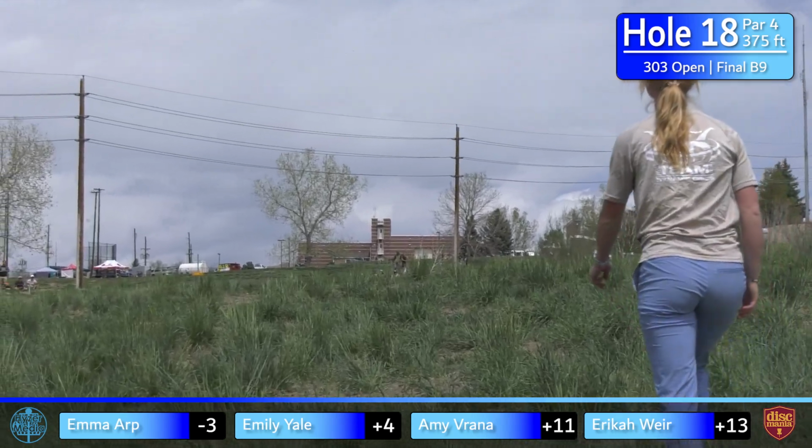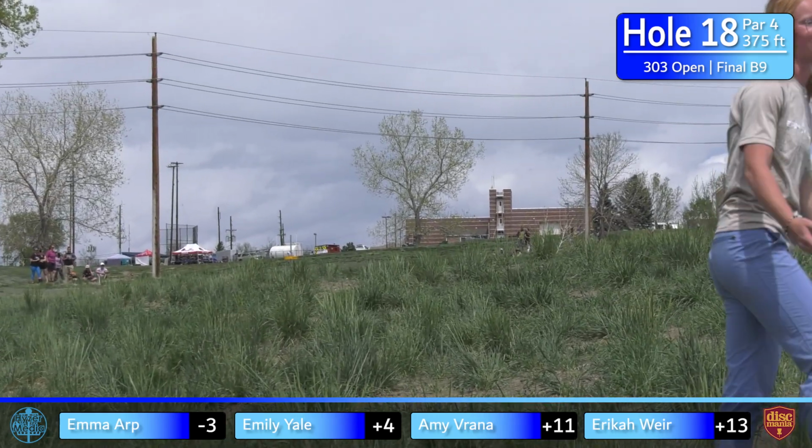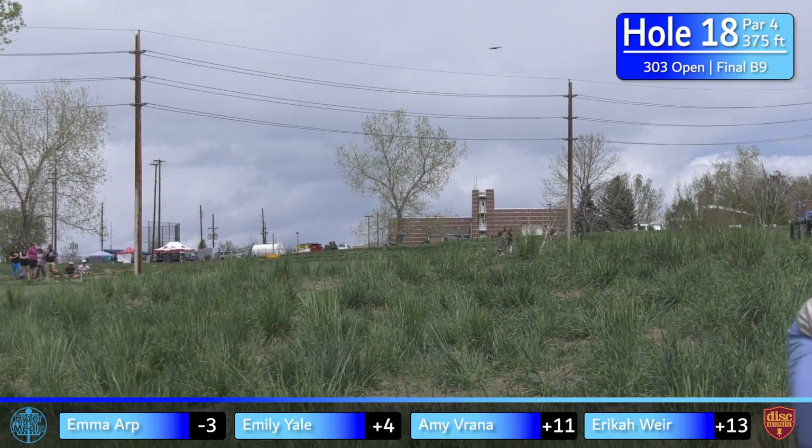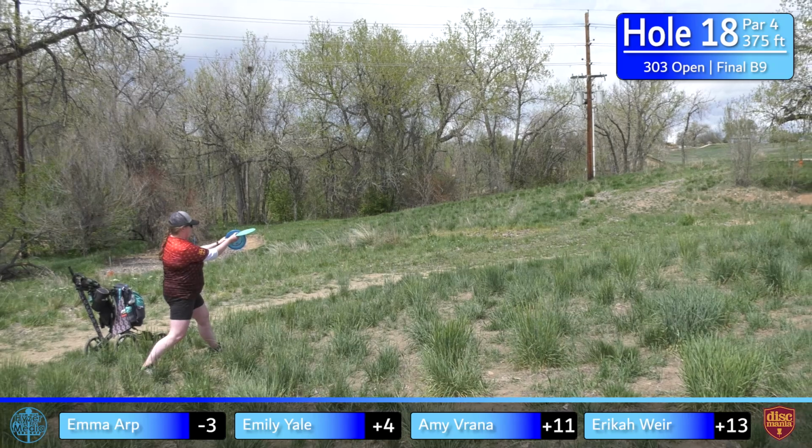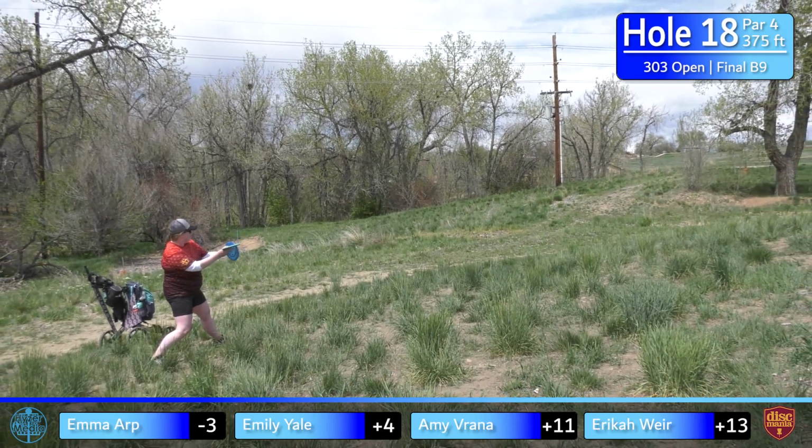She's going to opt for the hyzer play. Maybe she swings a little bit wide, but that's inbounds. Cleared the water. So it looks like she'll be playing for par, hopefully heading into the playoff.